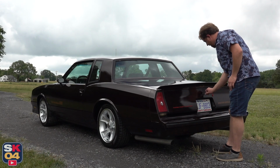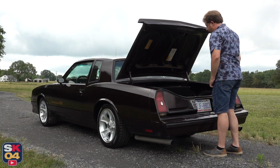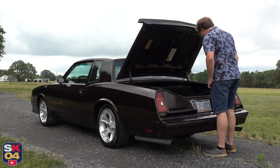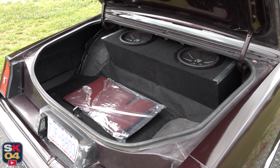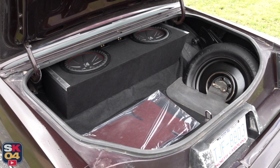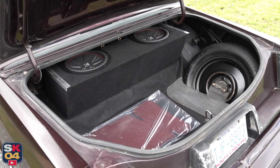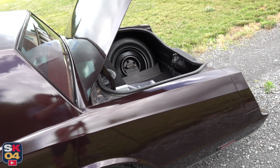The Monte Carlo offered a pretty generous trunk. Normally you would just open it up with a key, but as I mentioned, a powered trunk release was optional. This car wasn't equipped with it. Part of the additional auxiliary lighting included a trunk light that mounted to the lid so you can see easier at night. Total cargo capacity is 16.2 cubic feet.